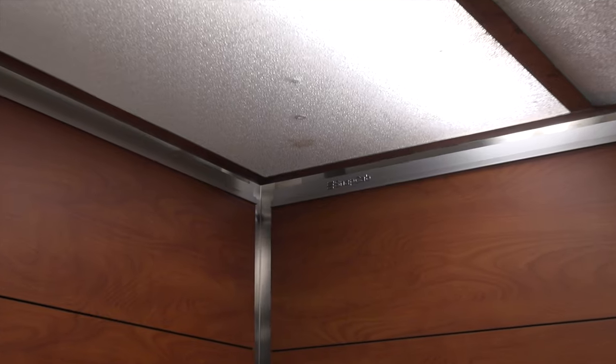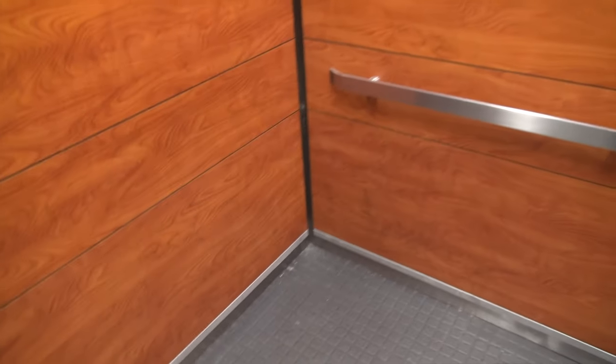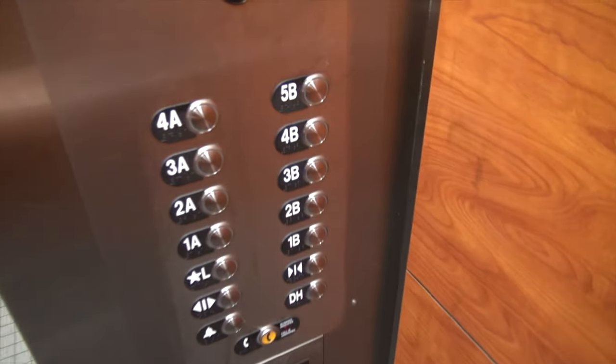That's right, the interior of this elevator is the same. As we all know, it was recently snap cabbed. But here we go, ride on the new elevator, the DieselDucy elevator at the Church Avenue garage. Let's listen to it.